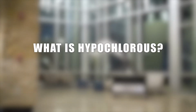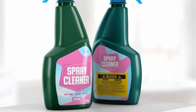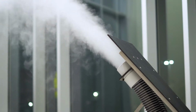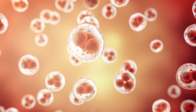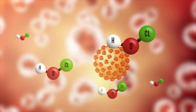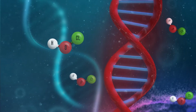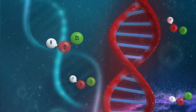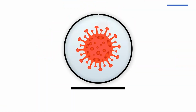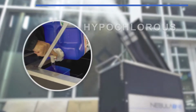What is hypochlorous? Unlike many of the products that are currently being sold for disinfection, which would prove toxic if ingested, hypochlorous, or HOCL, is a completely safe, natural substance formed in white blood cells of the human body to combat injury and infection from viruses and bacteria. Hypochlorous disrupts the cell walls of microorganisms and even causes breaks in single and double-stranded DNA and RNA of bacteria and viruses, including COVID-19, to render these pathogens harmless.